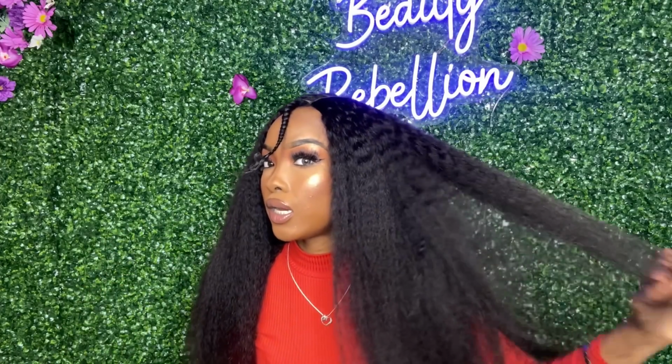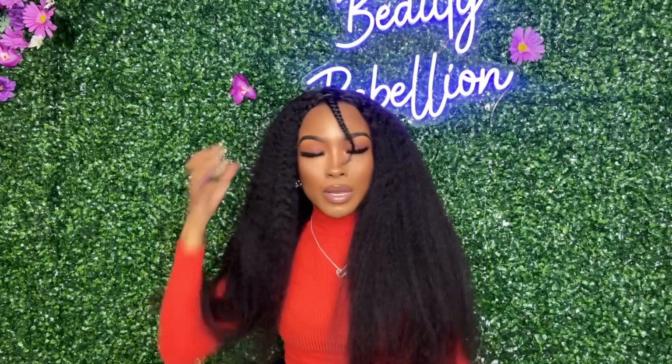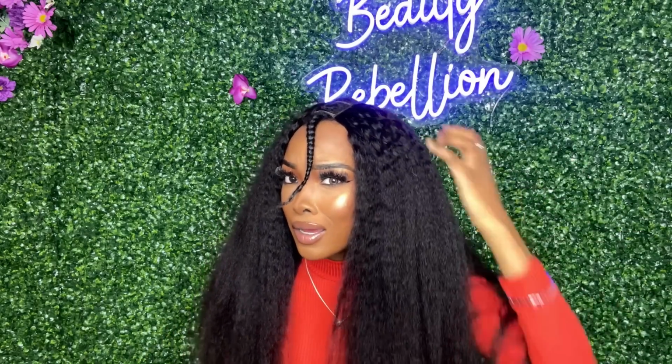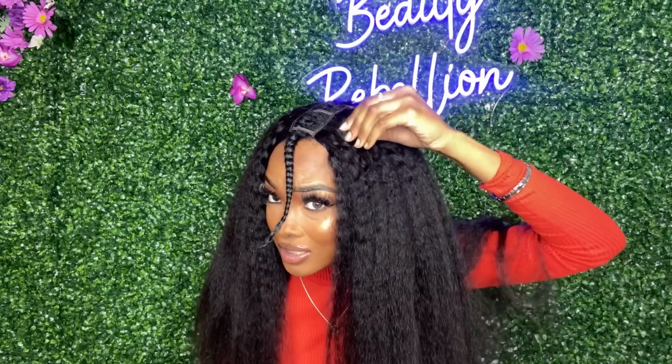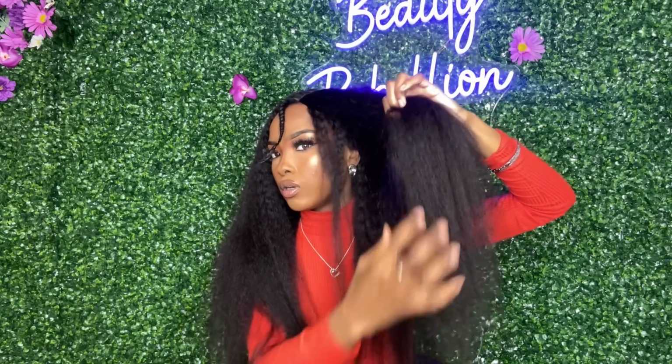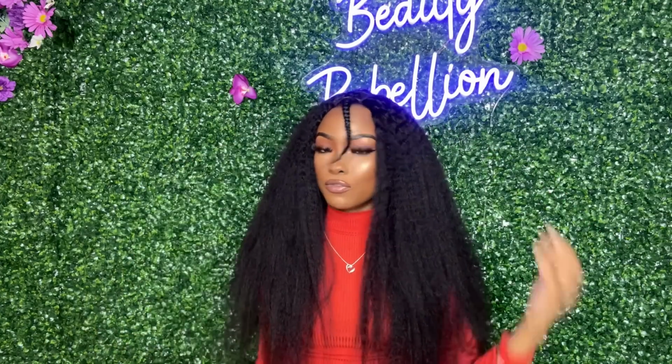It looks like if my hair was washed and I just blow dried it, this is what the texture would most likely look like. Maybe a little bit less curly, but more so the texture at the bottom is more of what my natural hair texture would look like. I like the natural look. I like that it's nice and full.